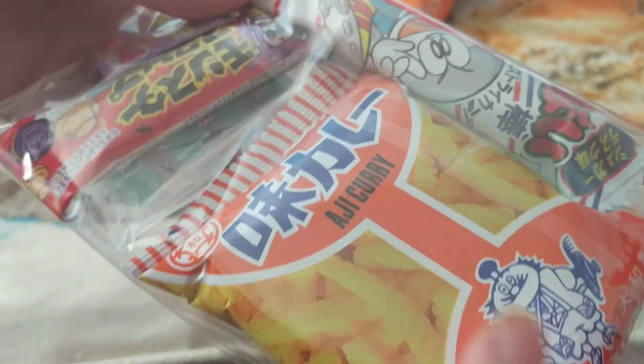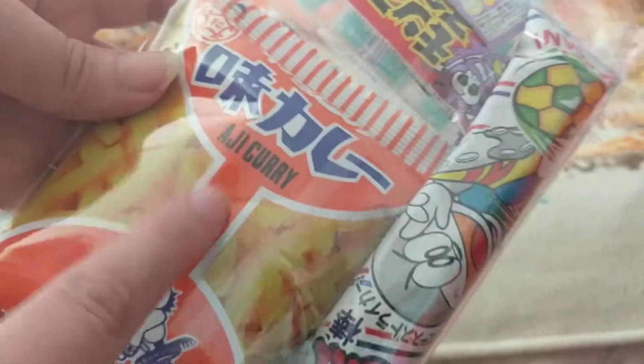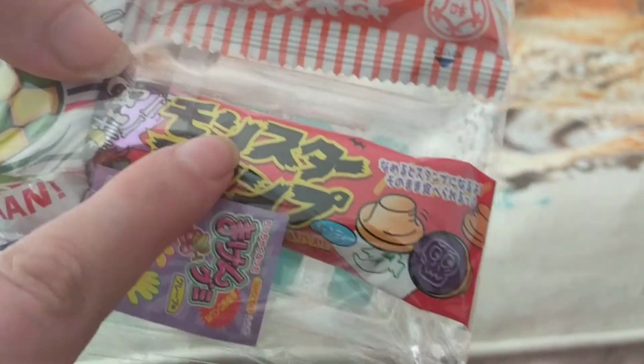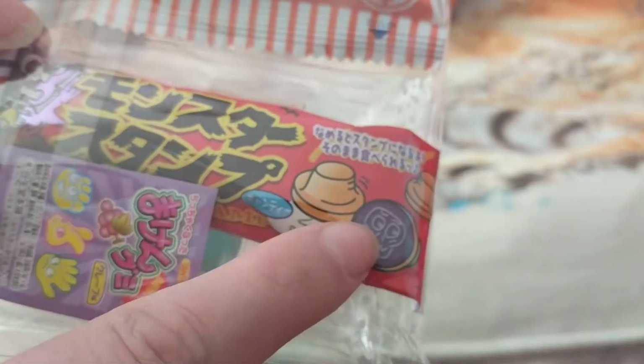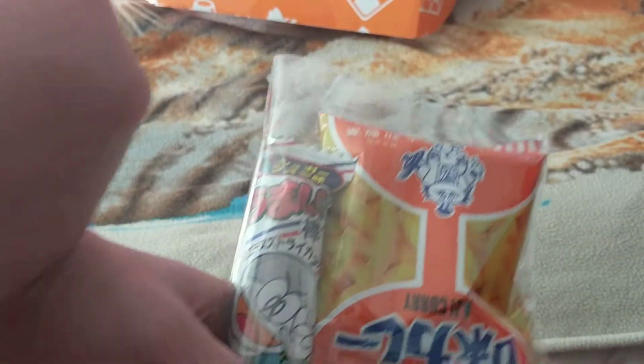But yeah, without further ado, let's get in. The first one we get out is this pack thing that you do in each month now. These are curry flavour. I think I had that before. These are sweets, but they're also stamps. You lick one side and then just stamp it on your arm.